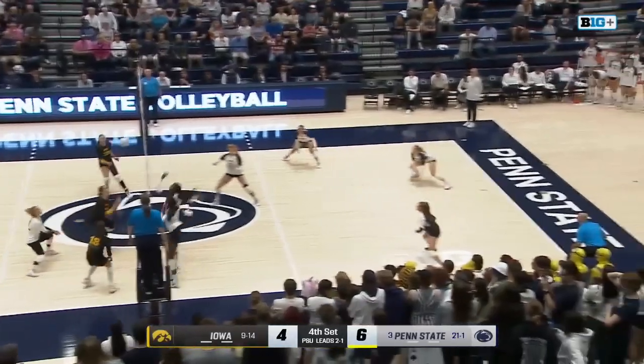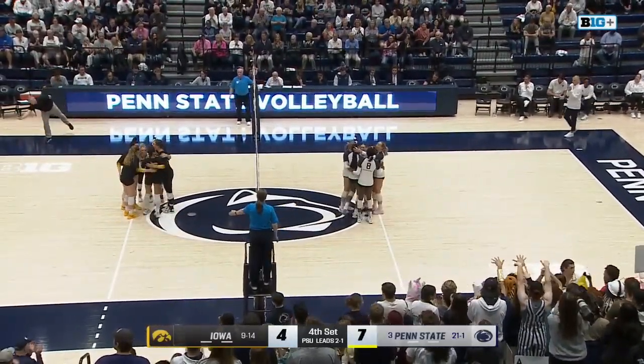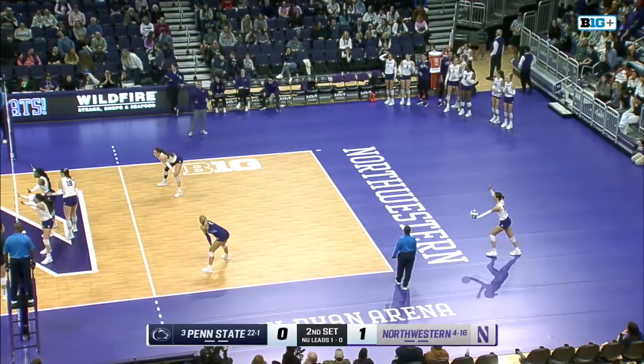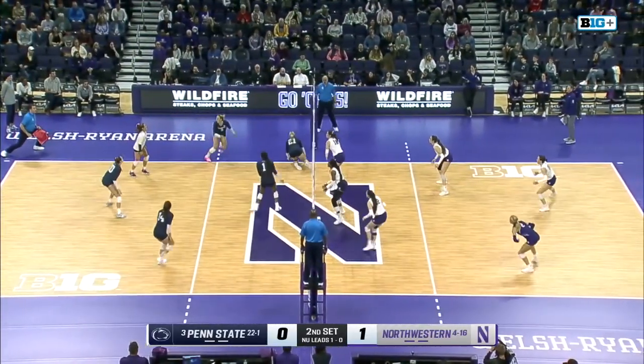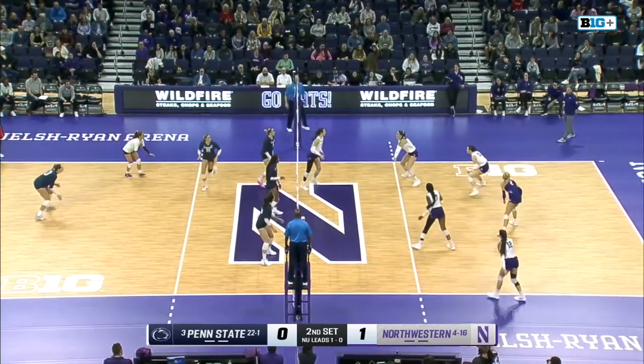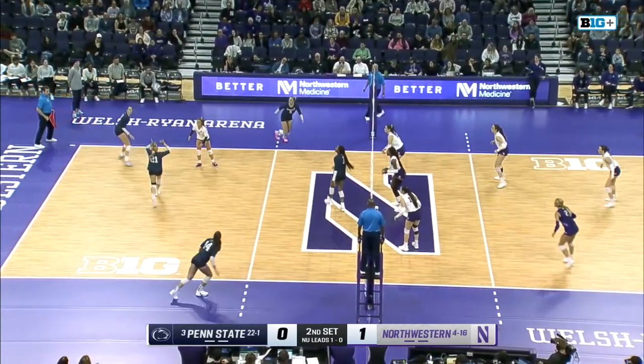Urquhart there to receive it. Garcia sent packing by the block of Trammell and Hannah. Obviously, this is a long match, a lot of volleyball left to be played. Good serve off the tape, greater up from Merzick. Here's Hill from the middle. Another good up.